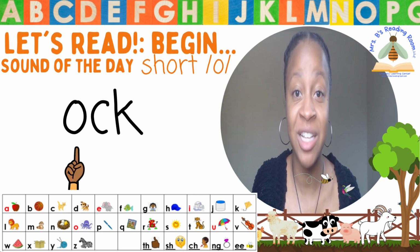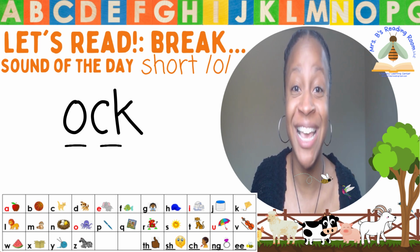This word has an O, a C, and a K. The O makes the short O sound and says aw. Say aw. The C and the K make one sound together. They say k. Say k. Great job! Break the word into parts and say each sound you see.